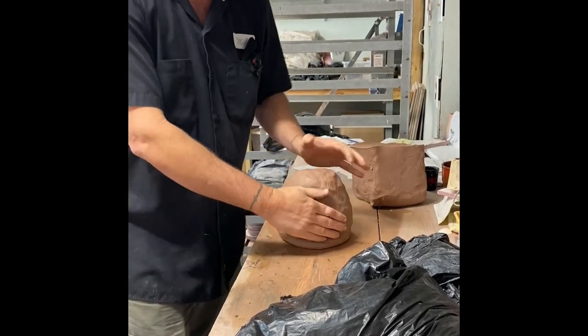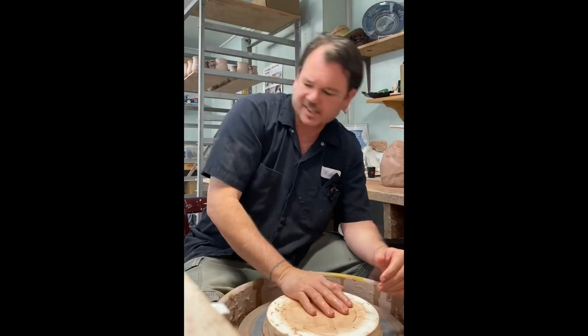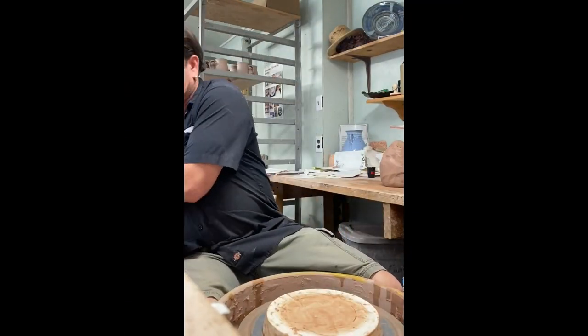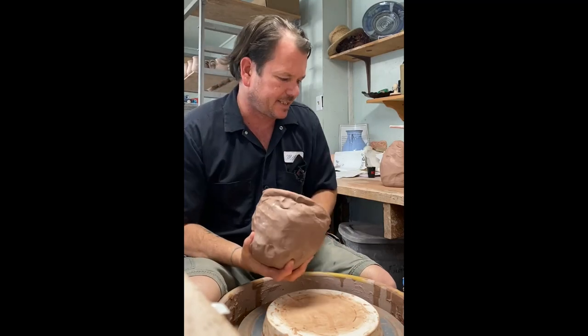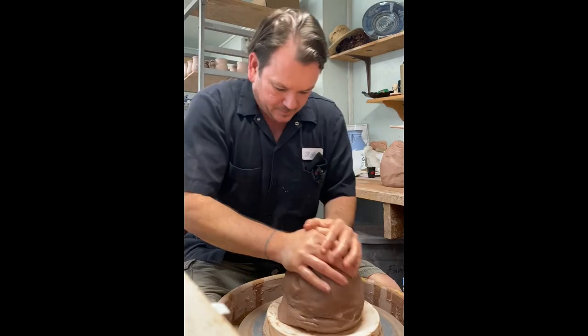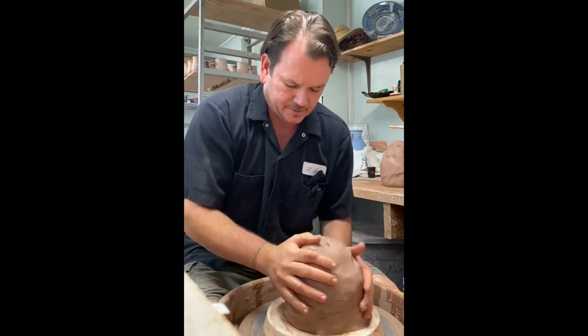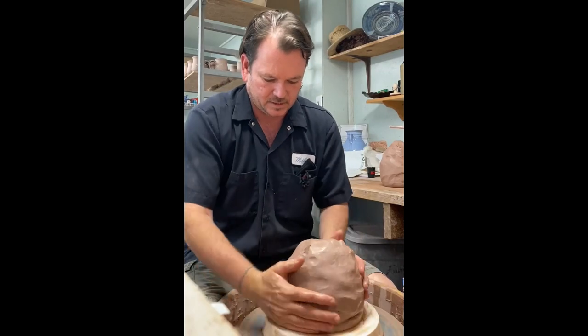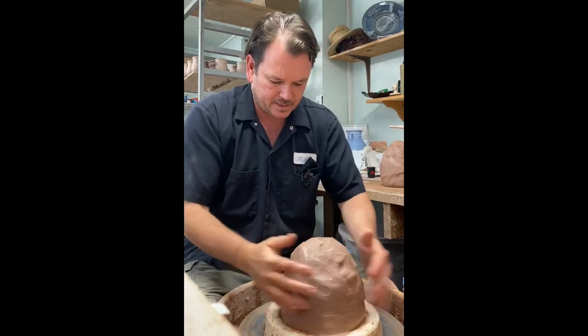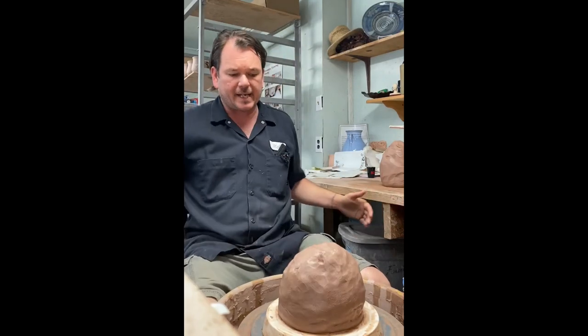And the next thing I'm going to do is move to the wheel and start forming some. So now I'm going to go ahead and anchor this ball on. And like I said, the first step in working with clay on the wheel is getting it centered. So once I anchor this on, I slap a little bit there, kind of help get in the middle. Make sure it's good and attached to that bat.